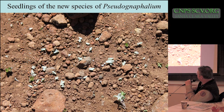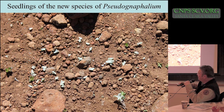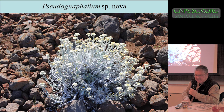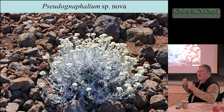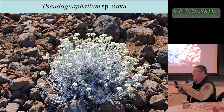There's actual seedlings of it. It probably was hanging out on the steep north-facing cliffs of the island where no one could see or get access to. And when we see more of them, what's interesting about it is as these heads mature, these little branchlets of flower heads break off, and then the wind blows them around. And so that's how the seeds then lodge in rock crevices and get started again.